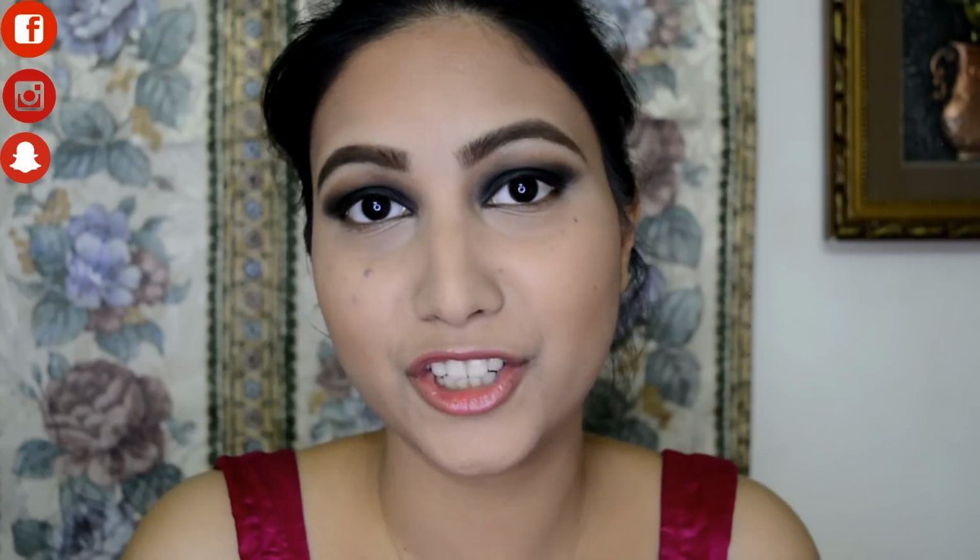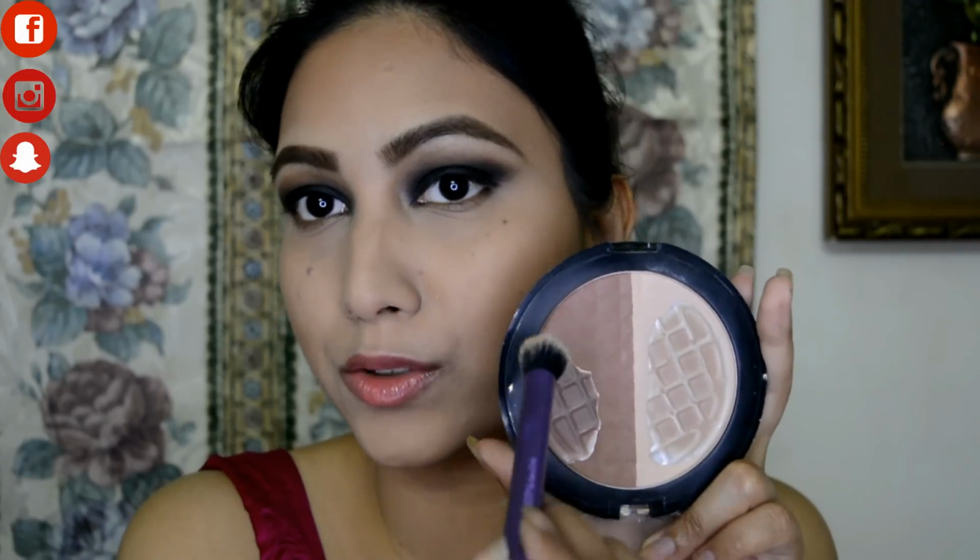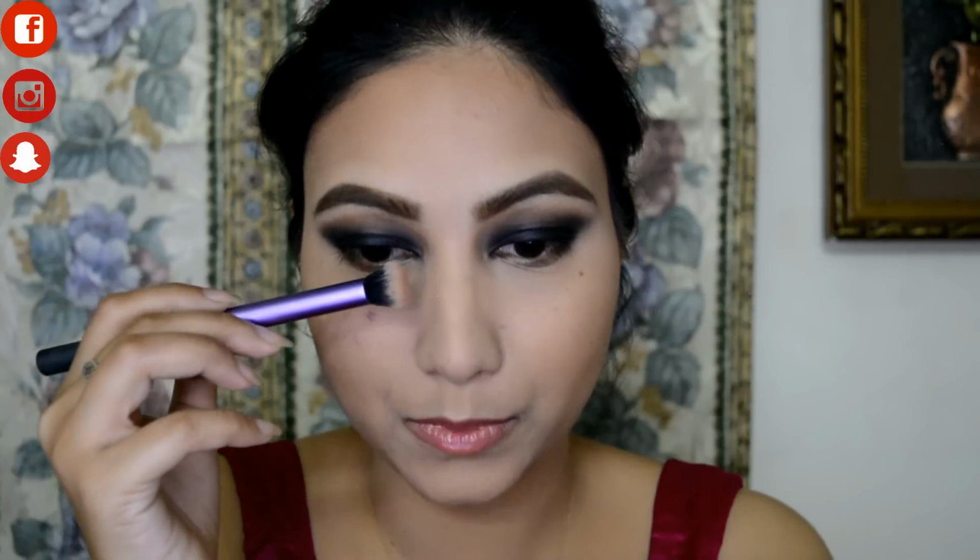Just because I don't have a sharp nose like Deepika's, I'm going with this right here. This is the Makeup Revolution Duo Face Sculpt Powder. I'm going with the contour shade. And I'm just going to carve out my nose.